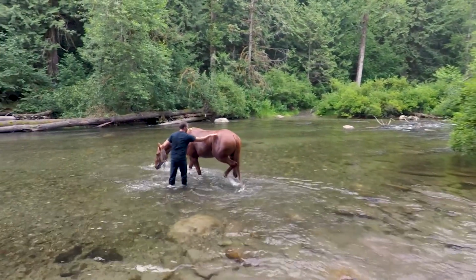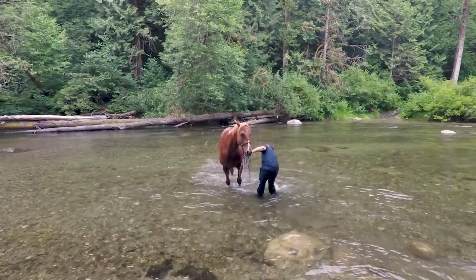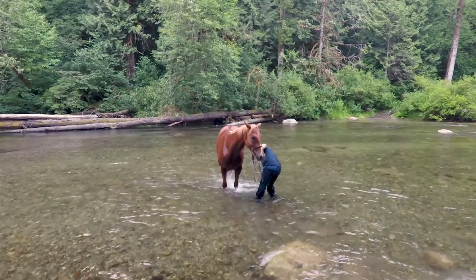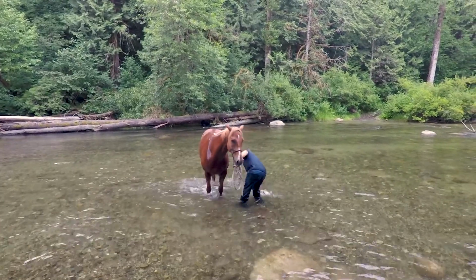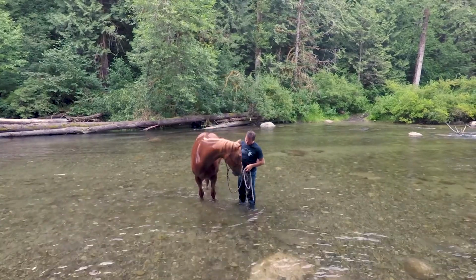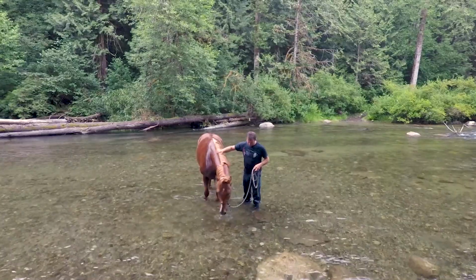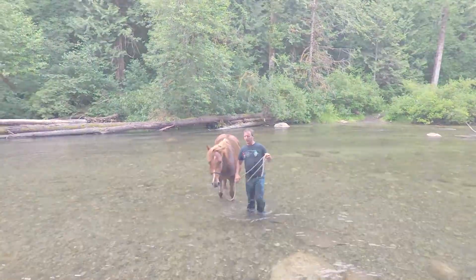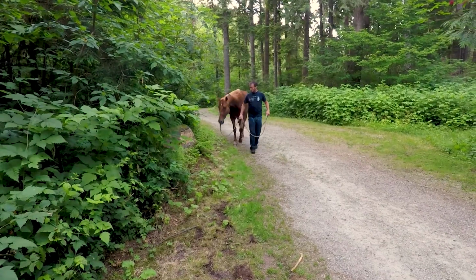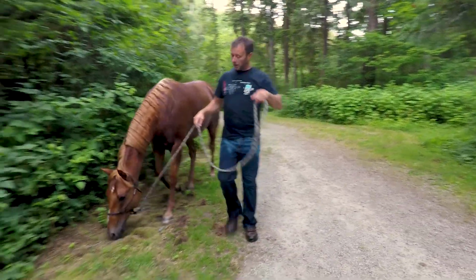As a handler, or as a rider, it's very important to help the horse through spots like that that have big rocks. If they step on them weird, they can turn their foot. They can bruise their sole, and it's very uncomfortable and feels unsafe. So always check the stream bed for difficult crossings. You can really sour a horse on water if you're not careful. Once we were done, hop back out of the water and head on back home.